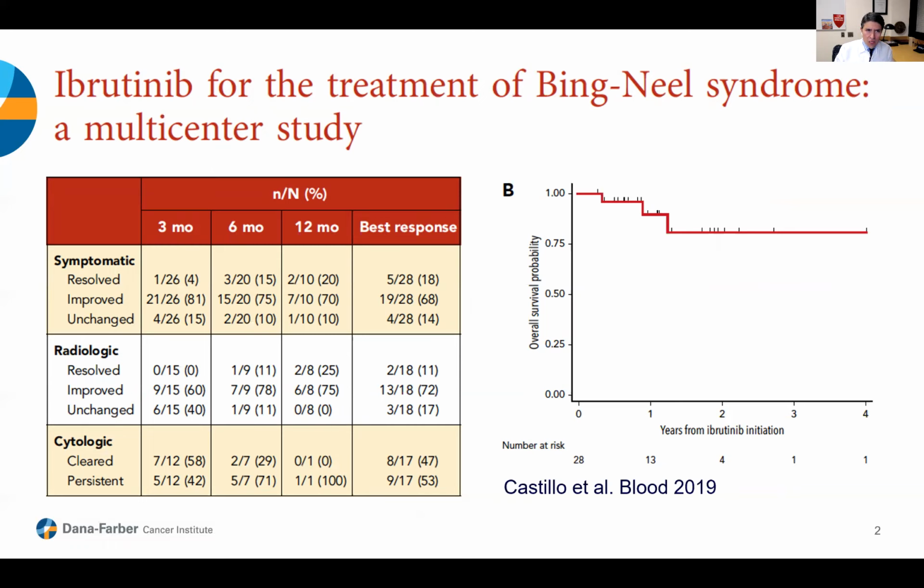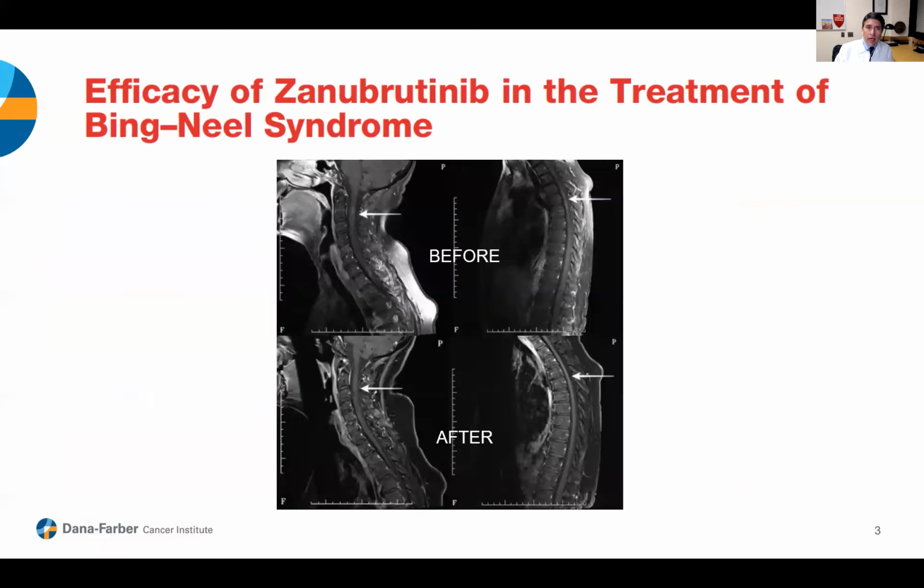Now, as you all know, ibrutinib is approved by the FDA for the treatment of patients with Waldenström's, and also zanubrutinib was recently approved for patients with Waldenström's. This is a study in which one patient with Bing-Neel syndrome in Australia was treated with zanubrutinib. And we can see the MRI just to show you here. There's a bit of inflammation in the cervical area. You can see this discoloration on the before aspect of things, and a bit more in the thoracic part as well, a bit of discoloration on the spinal cord.